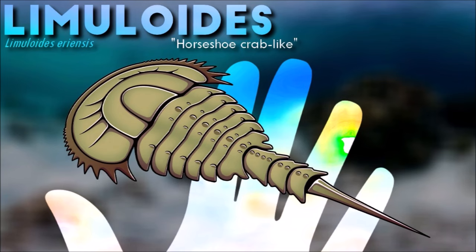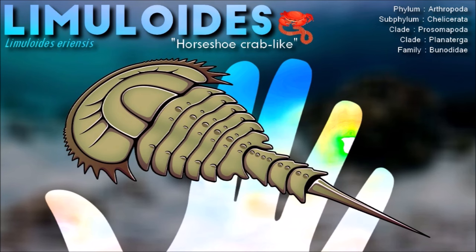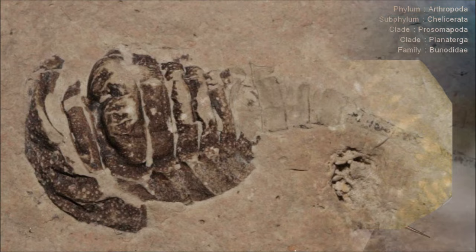Limuloides was similar in appearance to modern horseshoe crabs, with a hard exoskeleton and a broad, flattened body with a distinctive horseshoe-shaped head shield. It had multiple pairs of legs, including a pair of large, paddle-like appendages that it likely used for swimming.